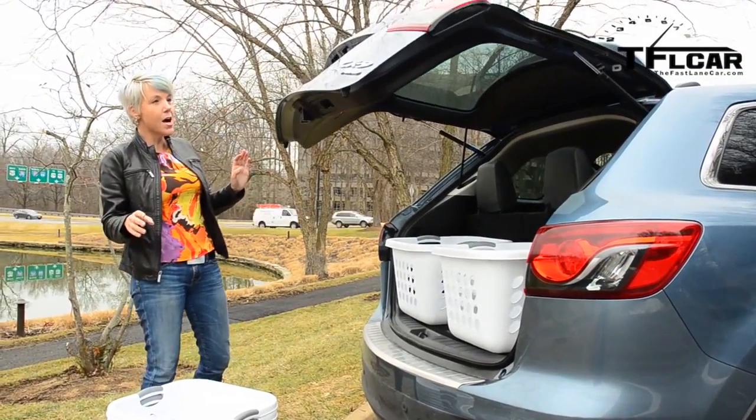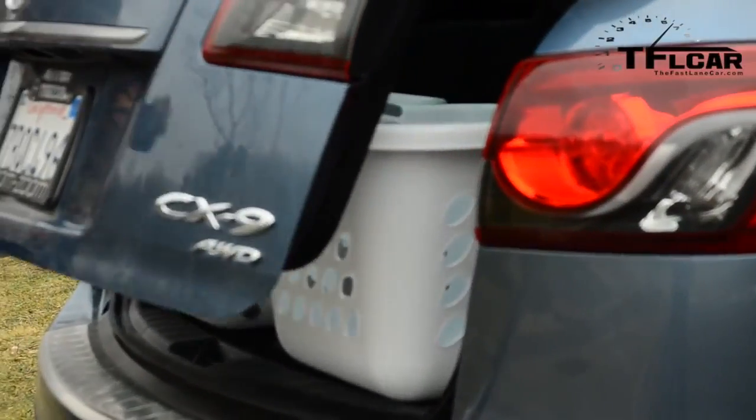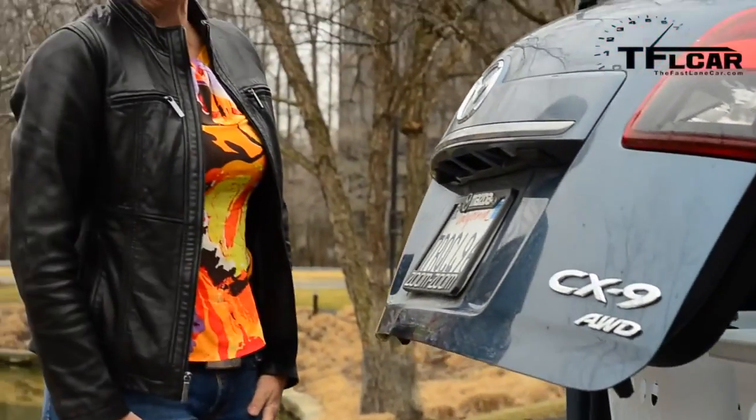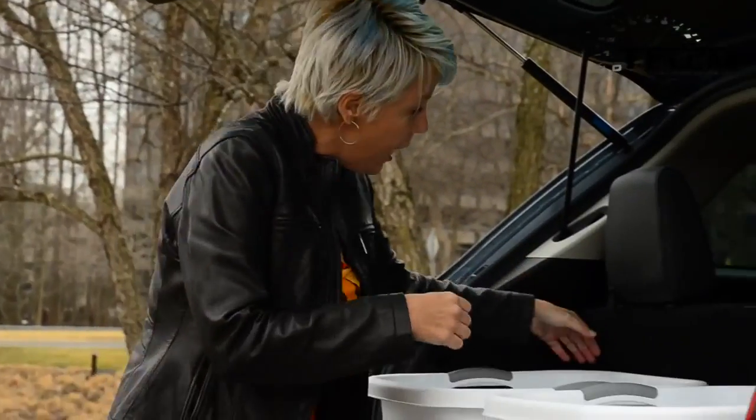Let's see, come on, laundry baskets. No whammies, no whammies. This takes forever, it's really slow, come on. Nope. And that means it gets a laundry basket rating of 0 with those seats folded up.